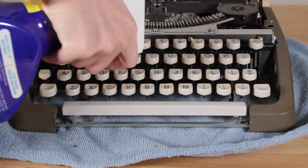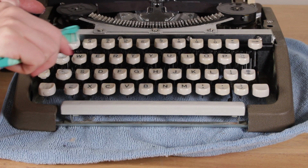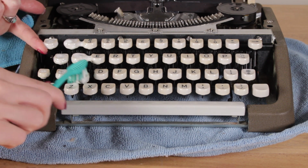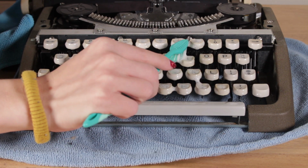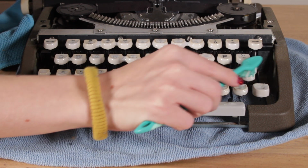This is an OxyClean cleaner without bleach, and I found that this was really good at getting some of those stains around the keys off. Now, those stains come from somebody who is smoking a cigarette, and you get tar residue on the keys. It can yellow them, and that stuff is hard to get off. It almost stains, like seeps down into the key itself and stains it.